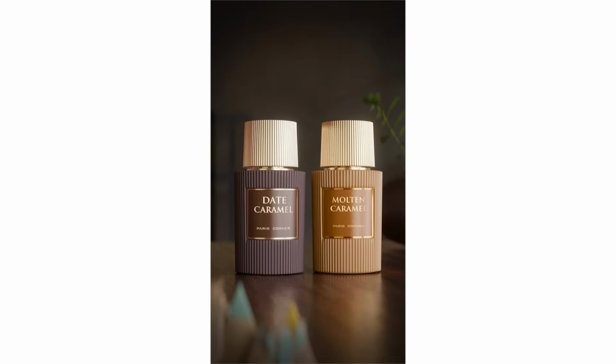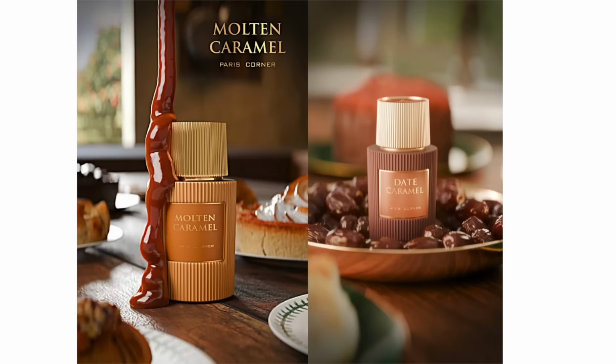So there's Molten Caramel and Date Caramel. Now these are super sweet. So if you're into gourmands and you're into Middle Eastern fragrances, you can get them in Australia for like $55, which is good for 100 mils.